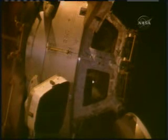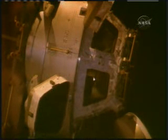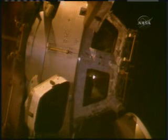And Houston Atlantis for OBS on berth. We're in step 2. Broadcast to the pre-grapple. Houston copies.